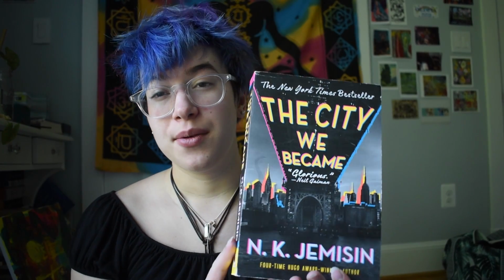And then this is the other book I got on sale. I got The City We Became, which I believe is a contemporary fiction book about New York City, and has some magical realism and stuff in it, so I'm really excited to read it. I got it on sale for $9, which is amazing.